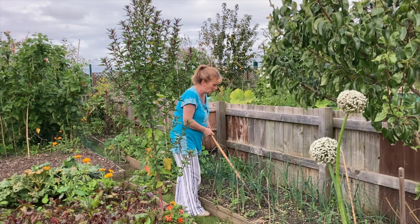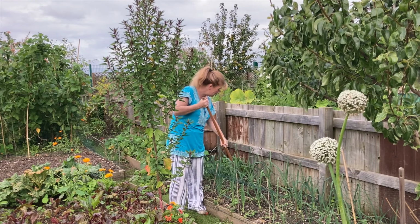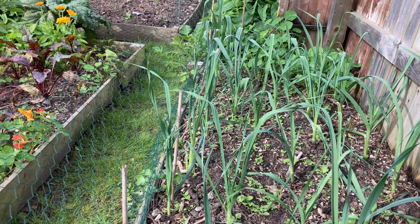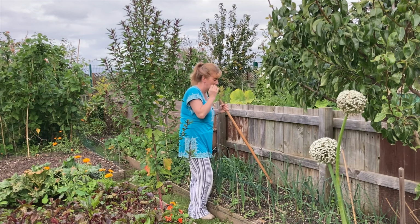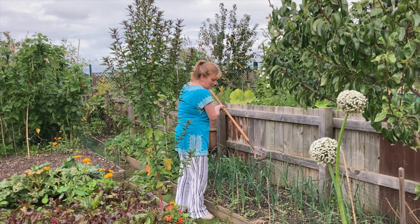The leeks are doing well. I put these in to follow my broad beans. They've been in for, what, six weeks or something now. They all look healthy and strong despite the fact that before I managed to get them in, the rabbits had nibbled them all right down and I was worried they weren't going to recover. But they have, they're great.